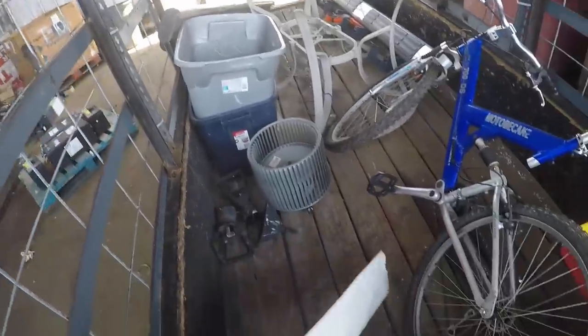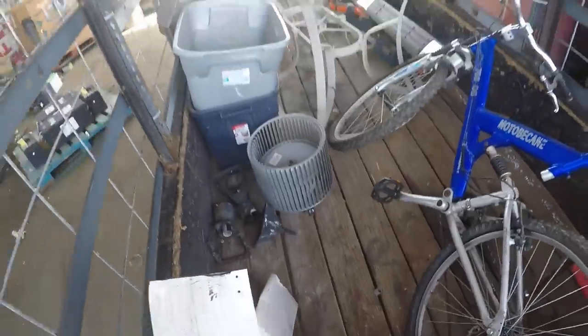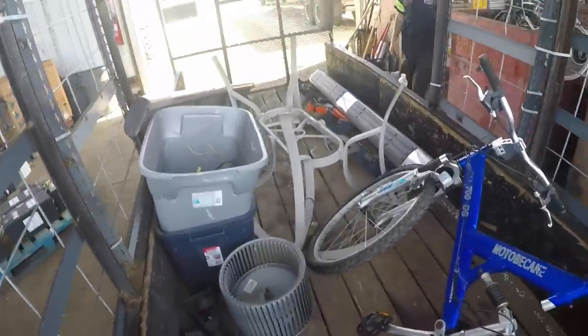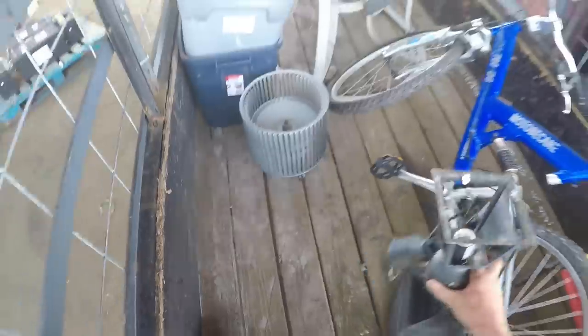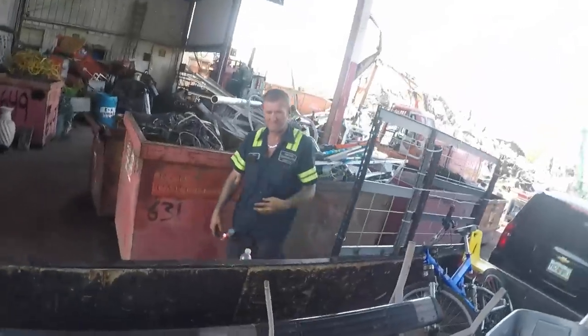One of my viewers keeps telling me I'm leaving so much money on the table, so I broke down a vacuum today. See how valuable it is. 2 pounds. So is that 50 cents? No. Too long. Too long when it's this hot.